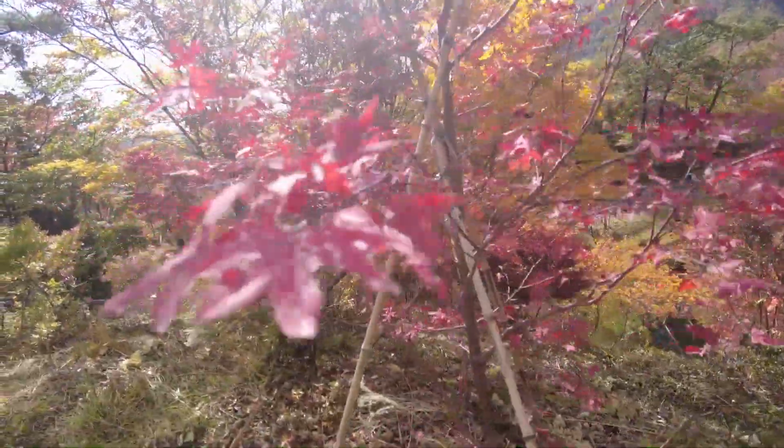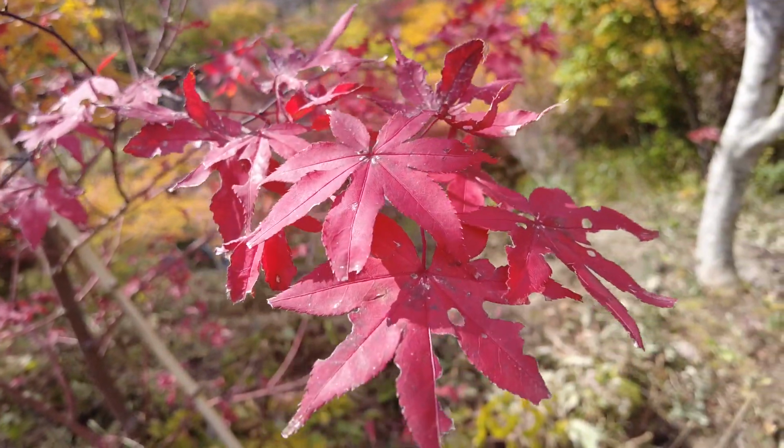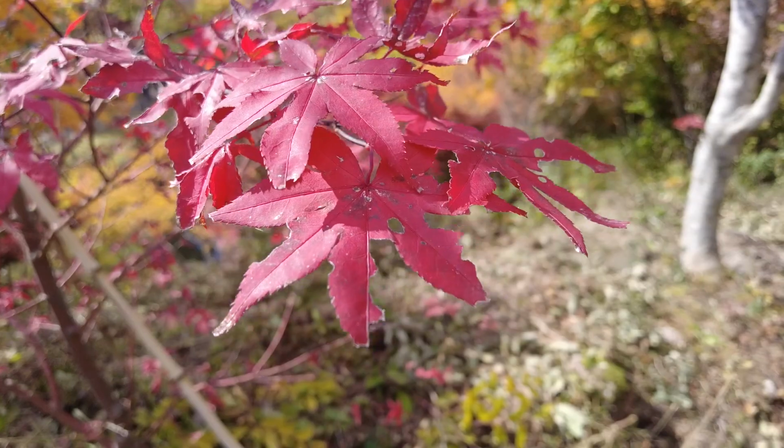All right. So I think we'll walk a little bit more, go up to observation deck number 2, maybe. All right. See ya.